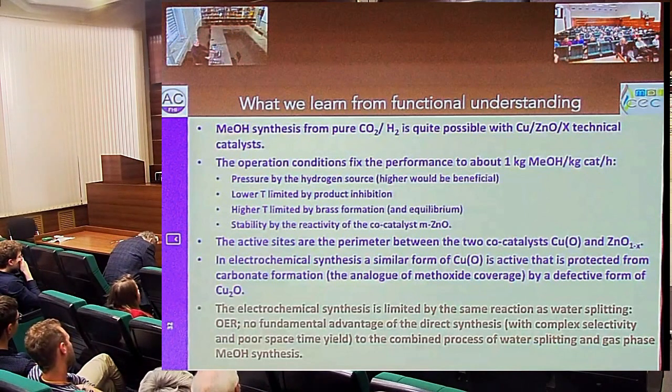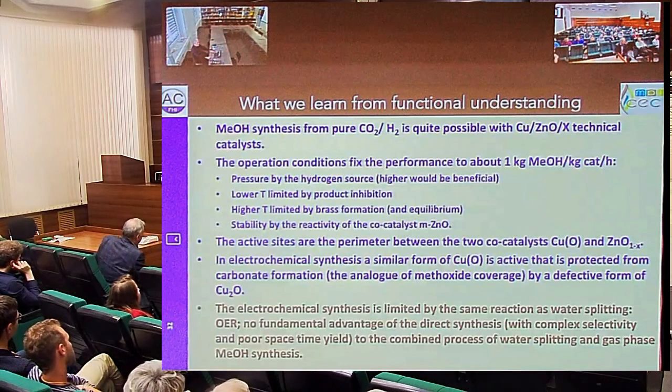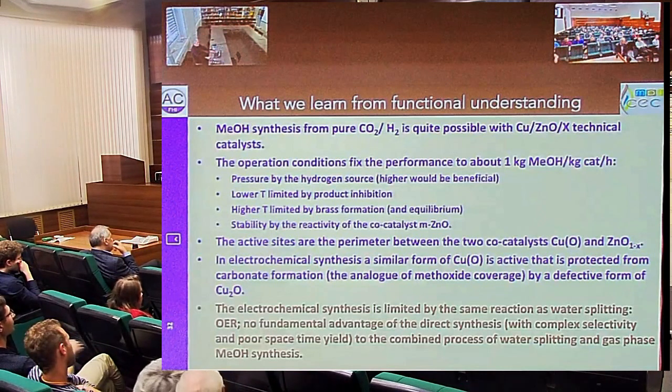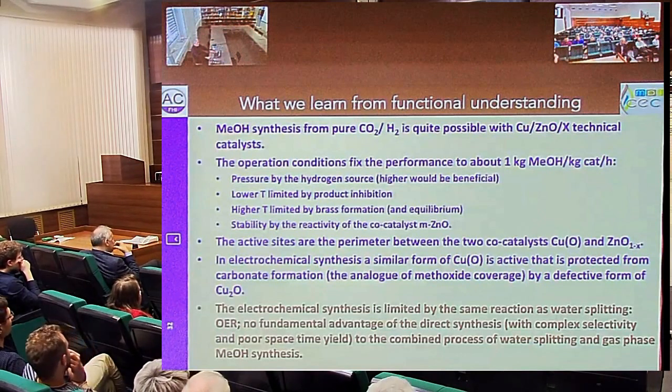You can also ask the question, are the operation conditions the best possible ones that we have? And the answer is yes. Because we are limited by the hydrogen source, this is 30 bars for electrochemical reasons. If you go for higher pressure, then we go also for higher performance. But the 1 kilogram methanol per kilogram catalyst in an hour is an absolutely competitive performance when you think of the normal syngas synthesis that has very much the same productivity.